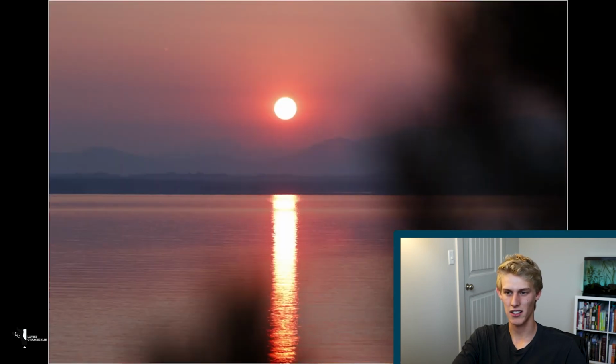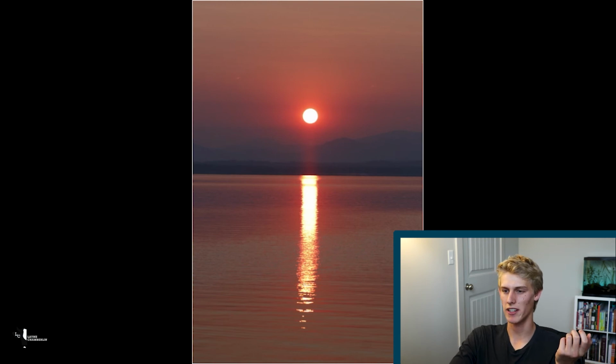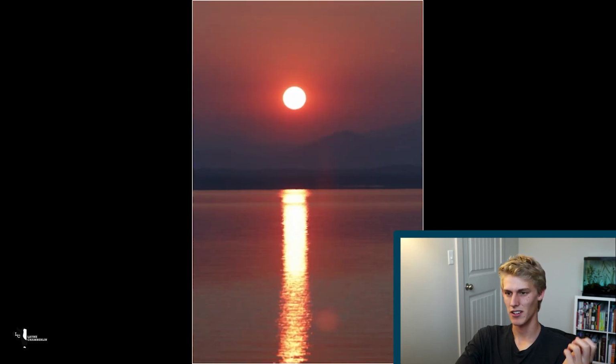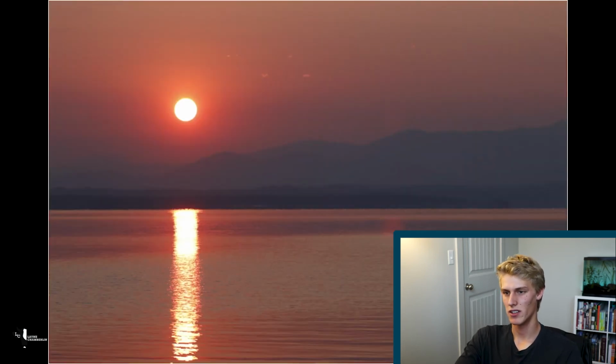That's just too distracting. Pretty, really underexposed though. Yeah, and the reflection and the sun are all white. That's why I underexposed it, because I was trying to make those have color, not just be blown out. I think the others are better. That is really cool though. I'll give it a 4.